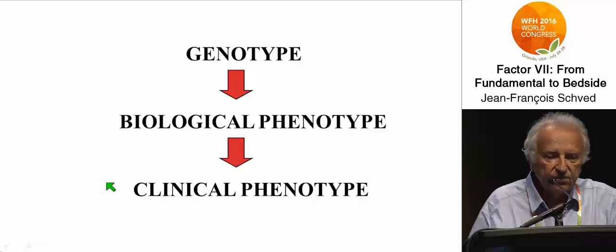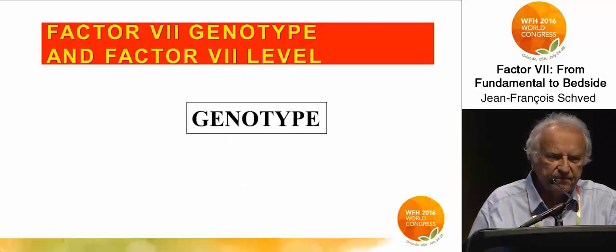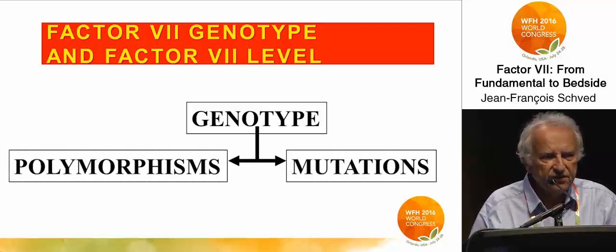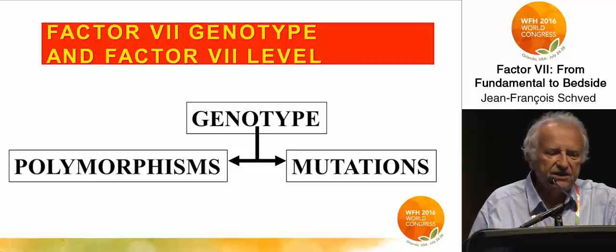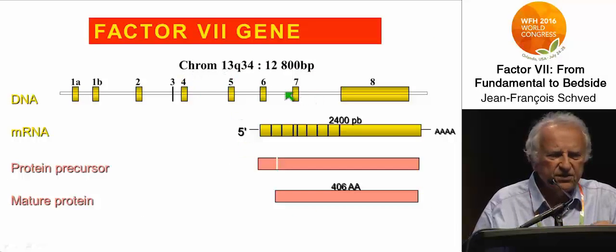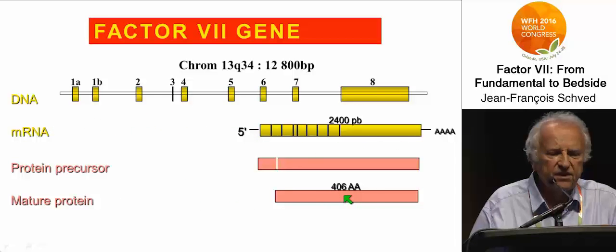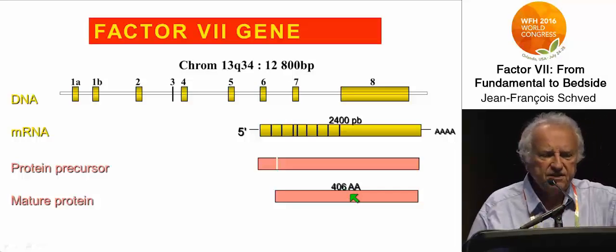Now let's go to the genotype and see what we can learn from genetics. From the genotype, you may have two kinds of abnormalities, either polymorphism or mutations. First, let's come back to the factor 7 gene. It's on chromosome 13 in q34, and you have 8 exons. The mRNA is there, and then the mature protein is 406 amino acids.